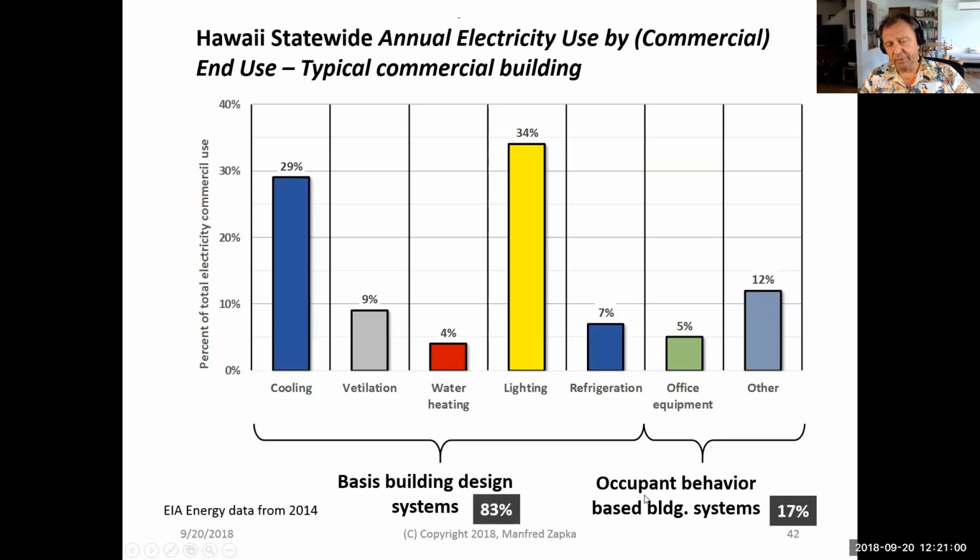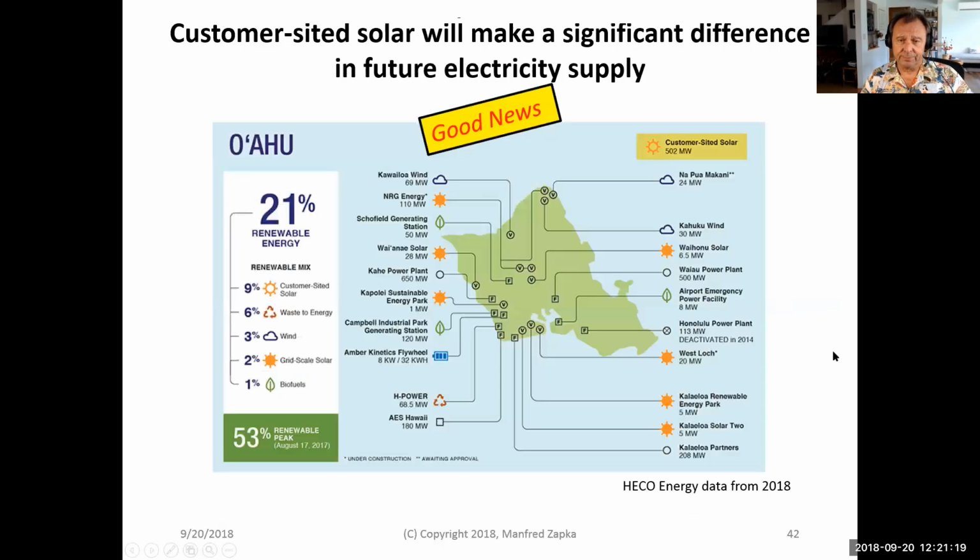In commercial, it's much different. 83% of the energy used in commercial buildings comes with the house, so to speak, and only the rest is behavior. So it's a big difference. Therefore, residential and commercial buildings are two different things.